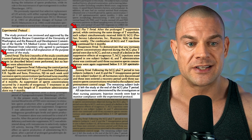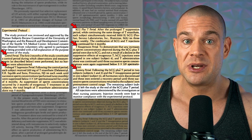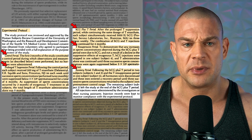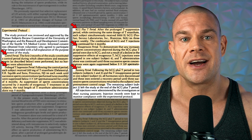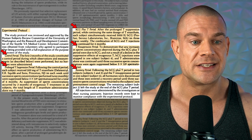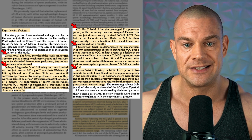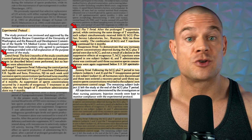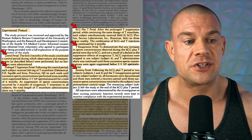Once clinical subfertility was accomplished over 6 consecutive months, so that's a very long time to be clinically subfertile, but not unheard of in the fitness community of men not using HCG alongside their TRT, HRT, or steroid cycles. The men continued with the exact same testosterone enanthate protocol and received another 5,000 IUs urine-purified HCG 3 times weekly, 15,000 IUs per week in total for another 6 months until normal spermia was achieved.